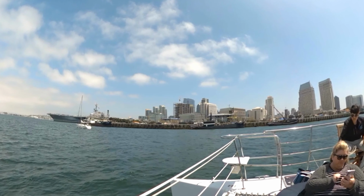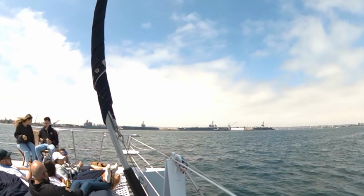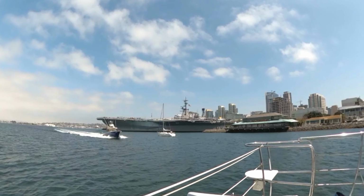Off in the distance, you see the USS Midway. That's the aircraft carrier that missed World War II by 2 weeks. It's now a floating museum, and I highly recommend you go there with your family.